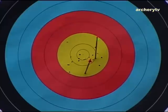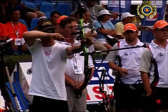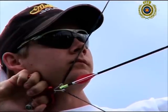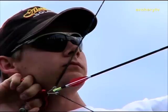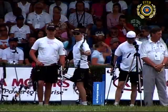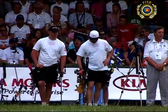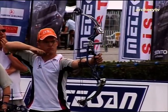Nine. Denmark now with 4 arrows remaining. Lead for Denmark, 3 arrows to go. Netherlands prepares to shoot. Final 3 arrows for the gold medal.